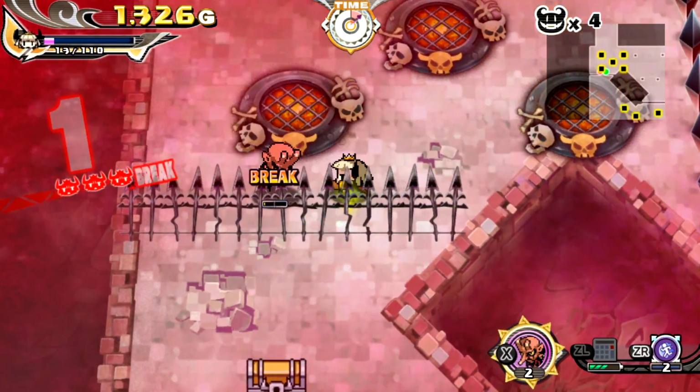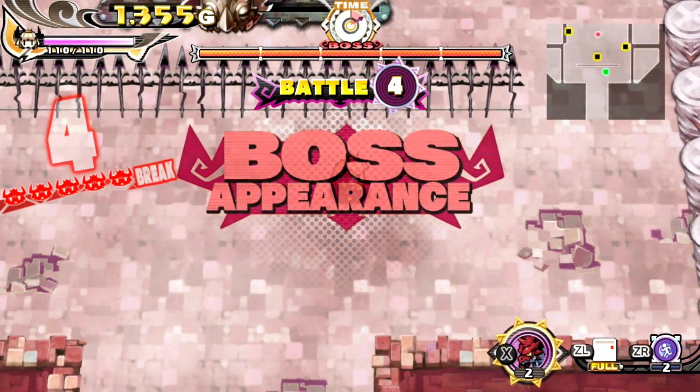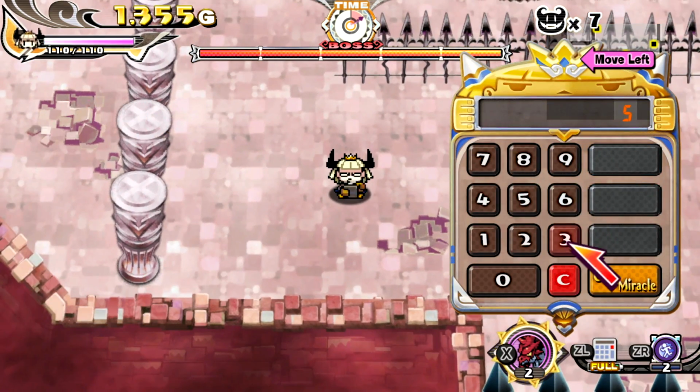Bosses are huge and they can't be bribed, so when you're fighting them, I found that taking coins from smaller enemies in the area and then using them in Coin Miracle was my best method of attack. It was a good way of regenerating some health or just becoming stronger so I can actually fight the boss.